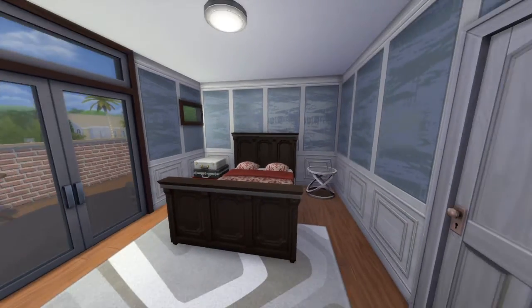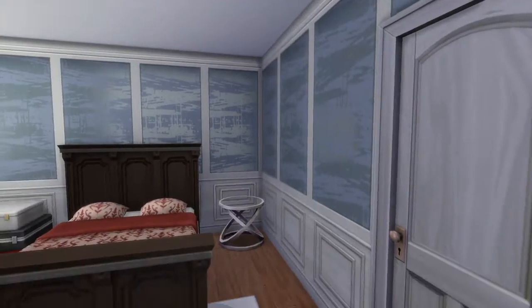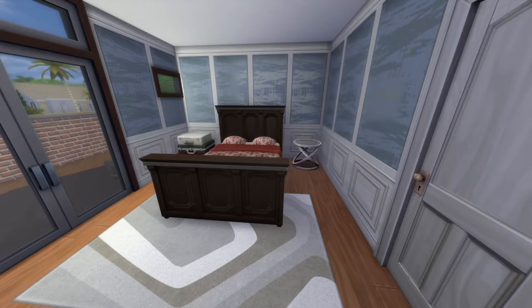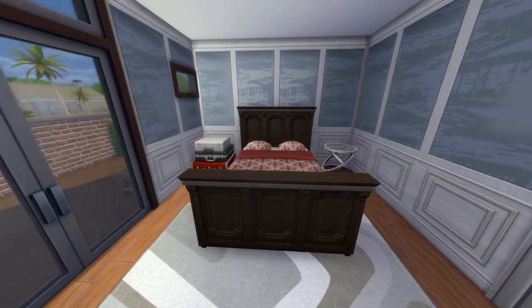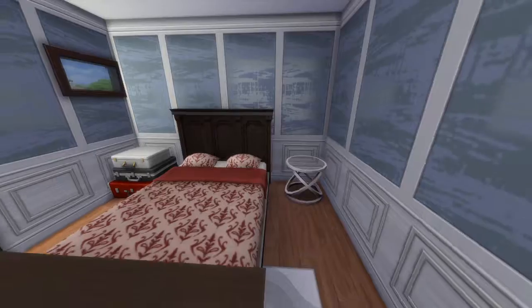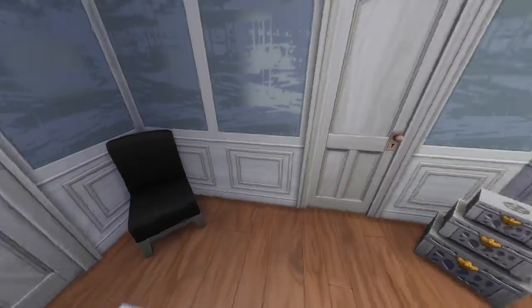And actually a lot of the stuff from here is from the vintage stuff pack, like that end table. Just because, again, I wanted to make this look like it hasn't been repainted or renovated yet. They just put furniture in it. It's not that big of a room, because when I think of old houses, I think of small closed off rooms. So all of the rooms are pretty small in this build.